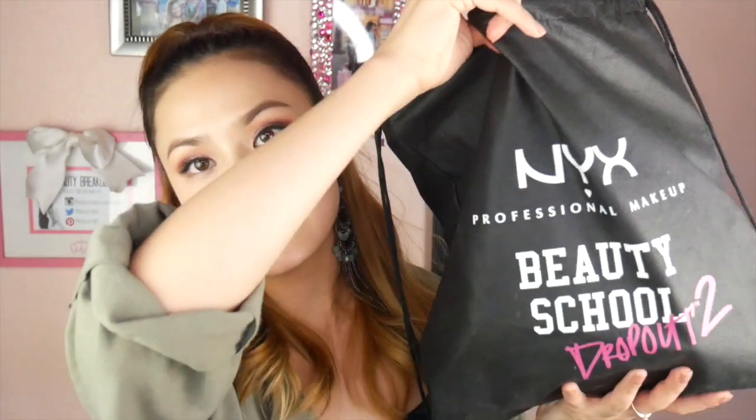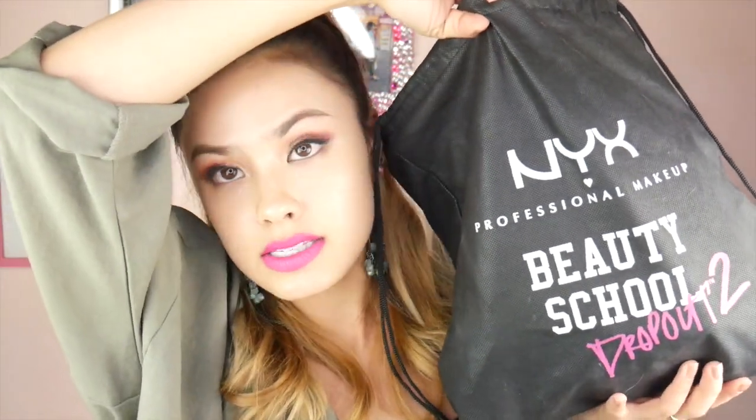All right, so next, what's in this bag is lots of makeup-y items. This is the NYX Beauty School Dropout 2. They had a whole section in the back there that you could go in and do your makeup and stuff like that. It was actually really cool. So again, same style, just pulling off the top.